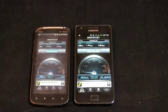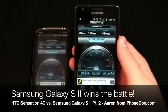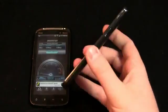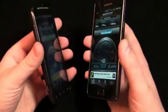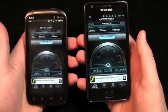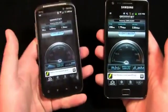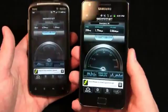Overall, though, one of these has to be declared a winner in the dogfight, and I'm declaring it to the Galaxy S2 because in terms of overall speed, user interface, and just the way it works, this is the one. Now, if you're going for design and design alone, the Sensation 4G has a better design, and if you only have a couple hundred dollars to spend, that's a lot of money, the Sensation 4G is your device. But if you can afford it, I think you'll be incredibly pleased with the Galaxy S2.